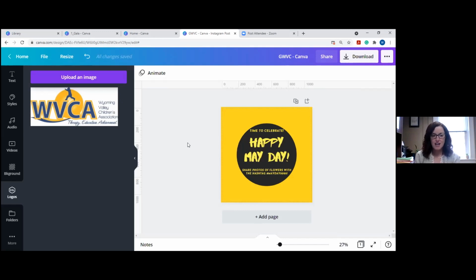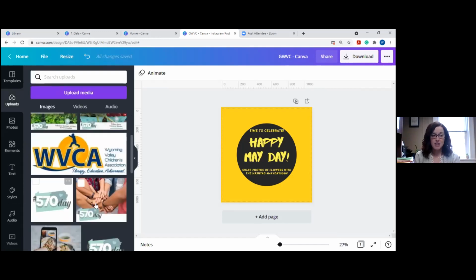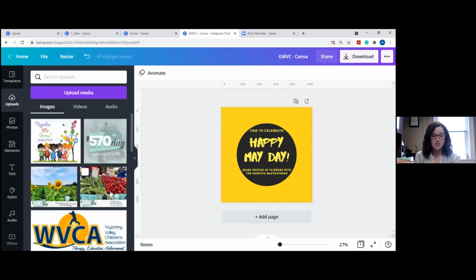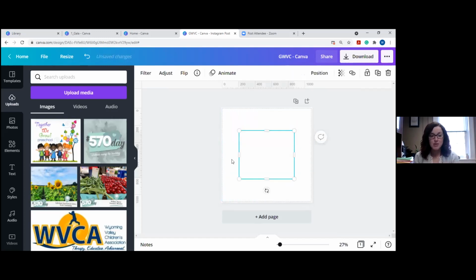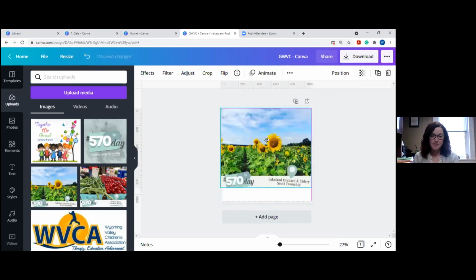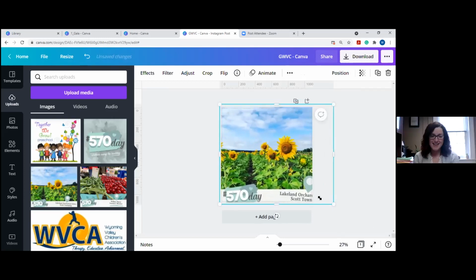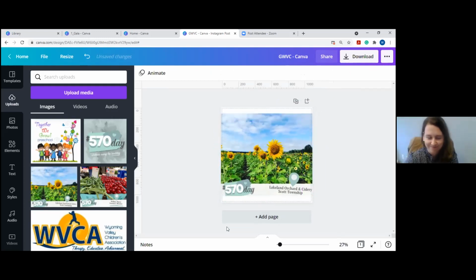And I think again, you're able to upload those into Canva and add them to any of the templates and graphics that you're creating. So it's a really nice way to spruce up your photo. Instead of just having a photo of the kids on there, you're able to put a background on there, maybe add some cute effects like balloons. Or this one from 570 Day, a beautiful picture of a sunflower. There you go. This one's optimized for a different size.